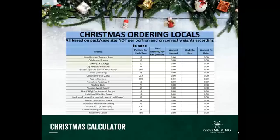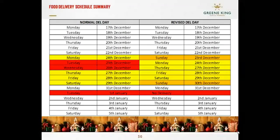use. So, the food delivery schedule. Obviously I will send these slides out, and I think you have these for your area meeting as well, but for those in the kitchen, I would print this out and put it up on the wall in the kitchen or in the office, so you know when your deliveries are coming and when to order for and when to expect it for. So the main changes are no deliveries on Christmas Day, Boxing Day and New Year's Day.